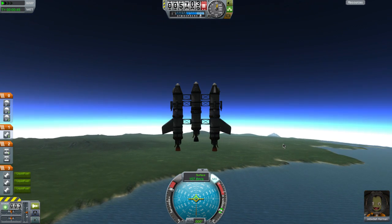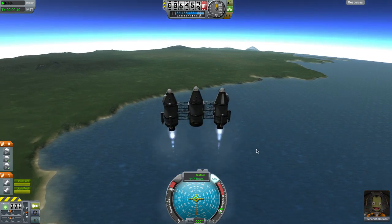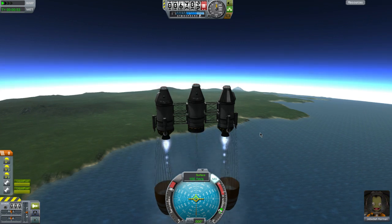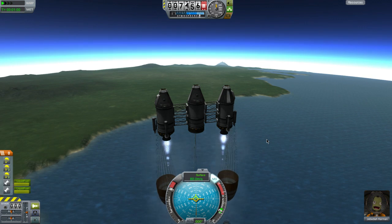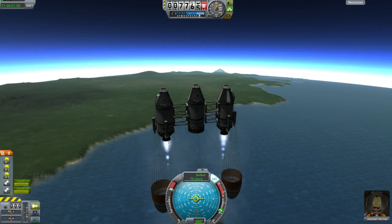Okay, let's see if our staging set up. Oh, and check out the little mini boosters. Check out the little mini boosters. Oops. Oops. Nims is not a genius. He is crazy. Why would we deploy the parachutes? Okay, let's revert the launch.